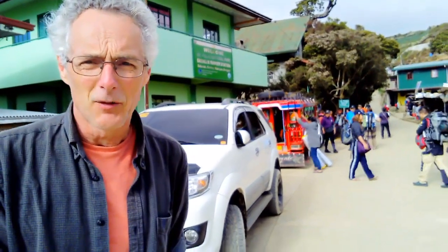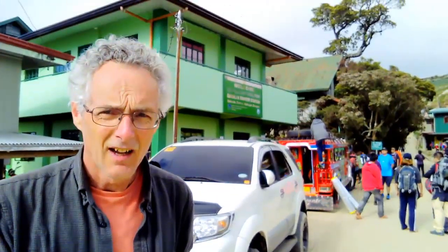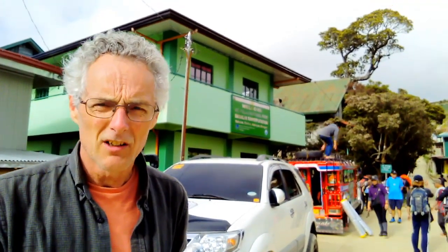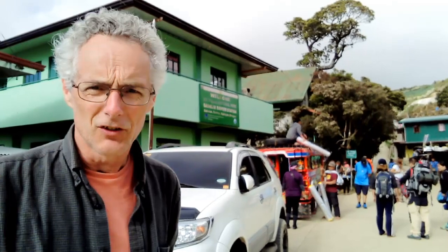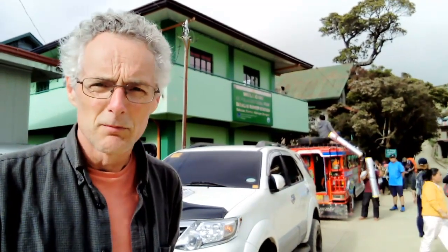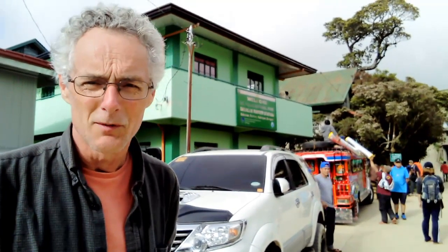Anyway, so this kind of winds up the Pulag section, and we're on our way back to Baguio and then back to Manila and on to Cebu for the next section, which will be more diving and coastal photography, etc. So that's coming up next, and so goodbye to Pulag, goodbye to mountain coolness for a while, unfortunately.